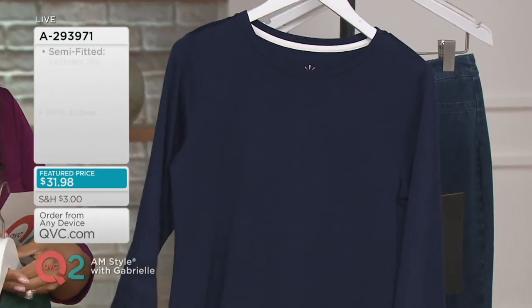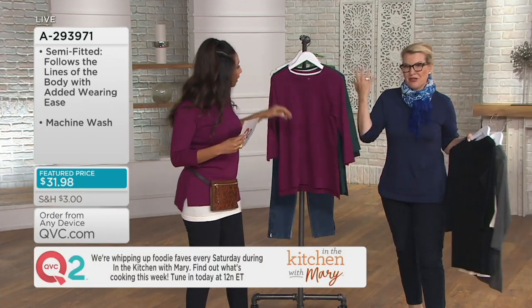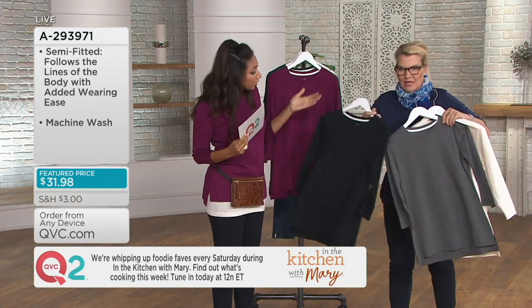The one that I'm wearing with my 24/7 jean. This is my uniform actually, just throwing on a scarf. That's her signature look. My signature. And it looks pulled together and polished. Here we go. Here are the other colors.